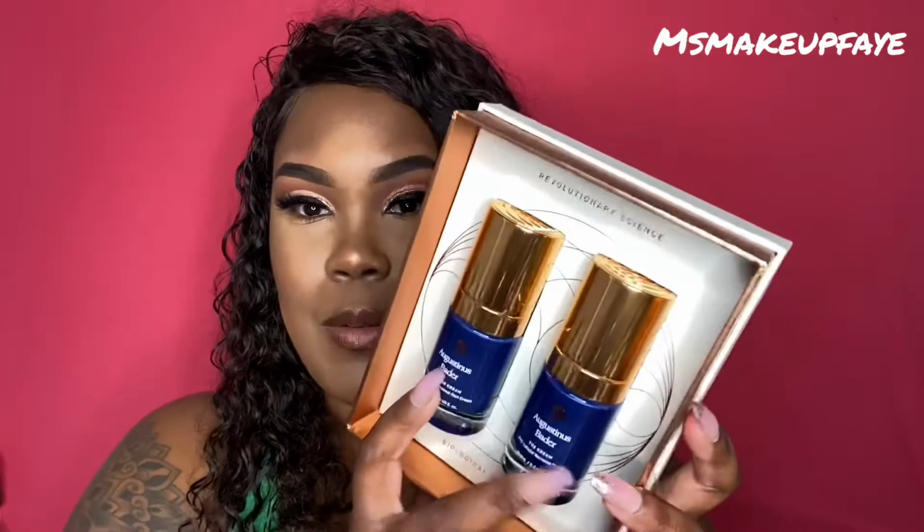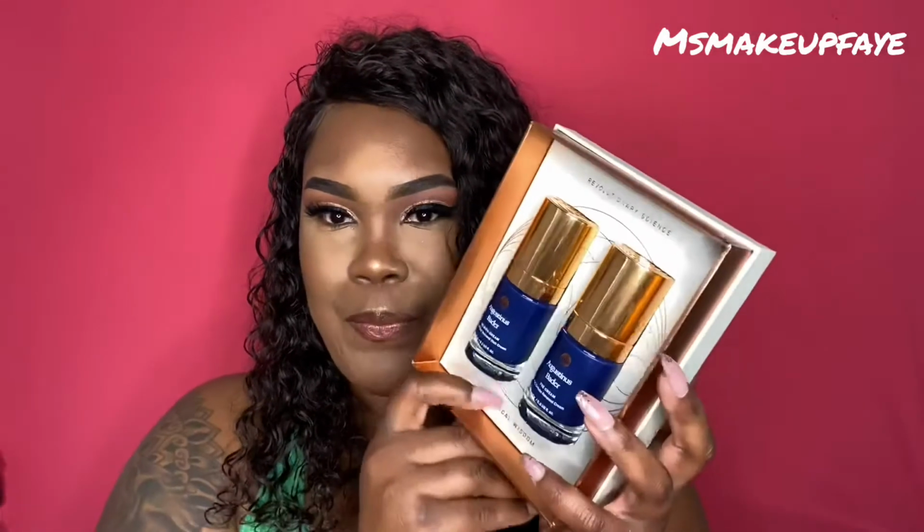So there's that. And then the big piece that I'm super excited to try is the Augustinus Bader. I think that's how you say it. I got this set because it has both creams. These are the infamous creams. There's the rich cream and then the regular cream, and they're the PPC cellular renewal creams. So, get my skin together, you know. This thing is really heavy too. It says Biological Wisdom.